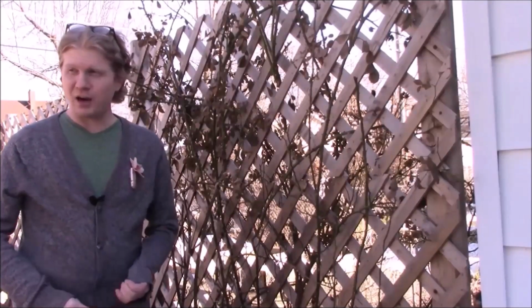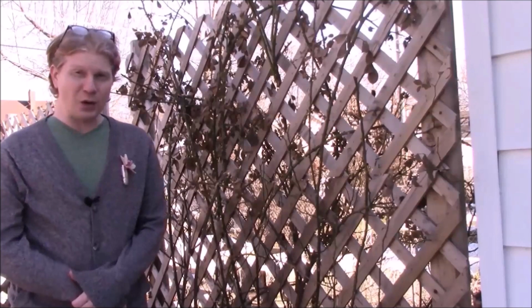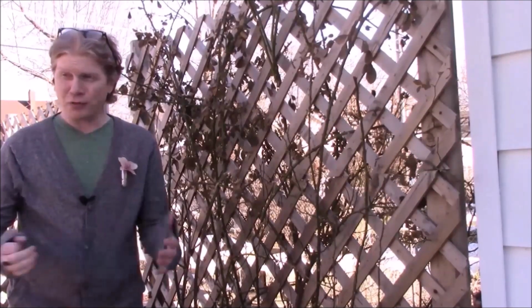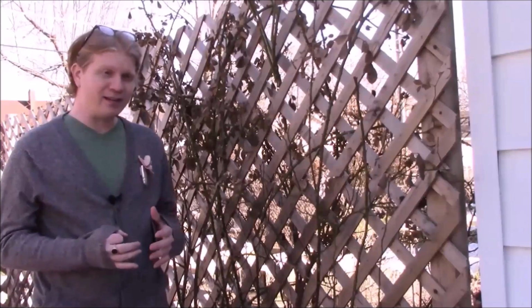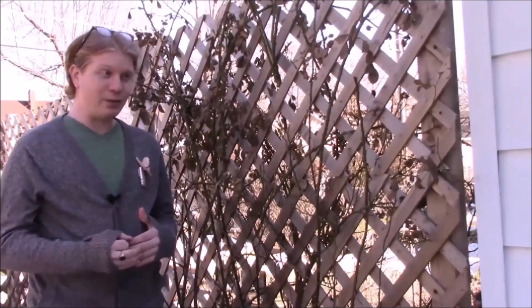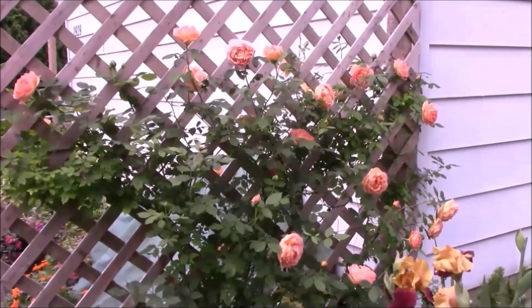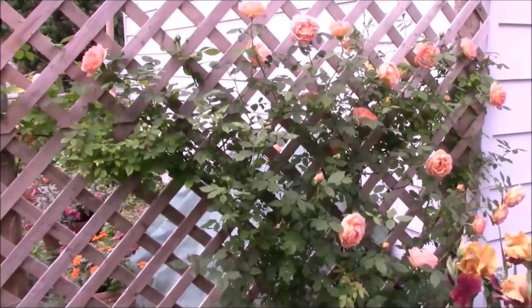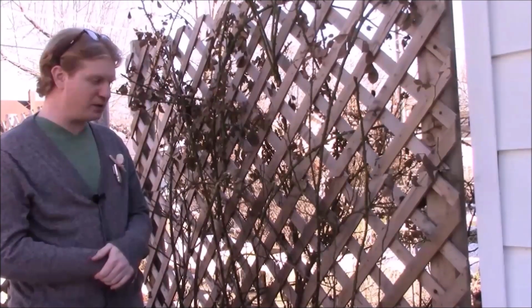Last year I did some experimenting and kept a few roses not covered, and our winters have been getting more mild over the years. I noticed that all those roses that I did not cover survived. They performed better the following year, and they were larger. This is one of them. This is my Lady of Shalott climbing rose, and it grew to be 9 feet tall last season, because I didn't cut it down to the ground.